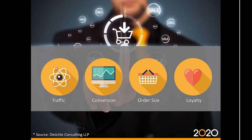and enhanced brand loyalty. In a world where nearly everyone is always online, there's no offline anymore. So it is not about the digital business, it is just about business.